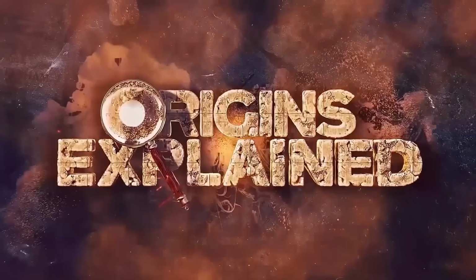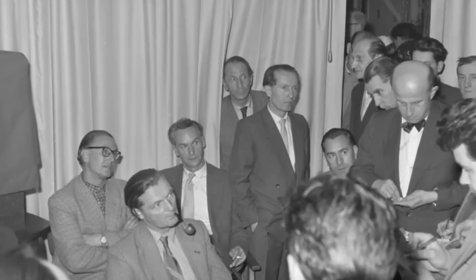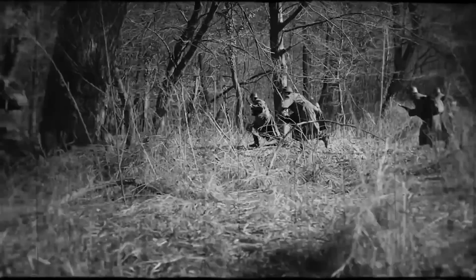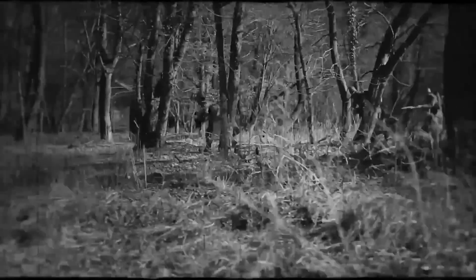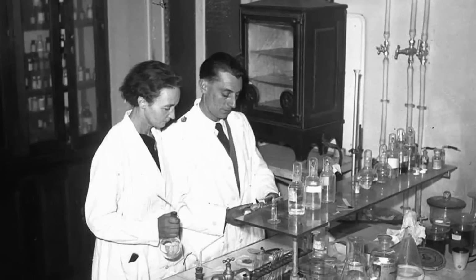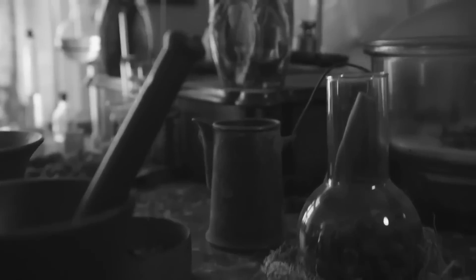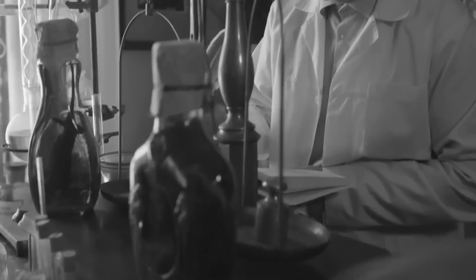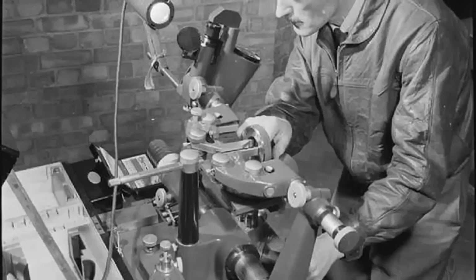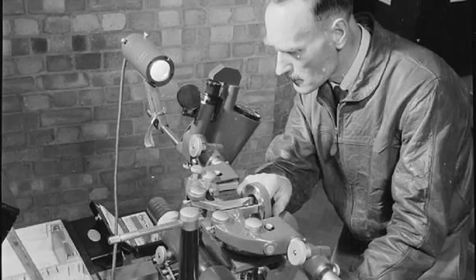Operation Osoaviakhim. Operation Osoaviakhim came when the war was finished. It began on October 22, 1946. With the fall of Nazi Germany and the death of Imperial Japan, the USSR was eager to begin taking all the best scientists in Europe for themselves. Just like how the American government brought in Nazi scientists to work on their own projects, the Soviet Union did the same. There was a kind of rush by the Americans and the Soviets to grab whichever brilliant German minds they could.